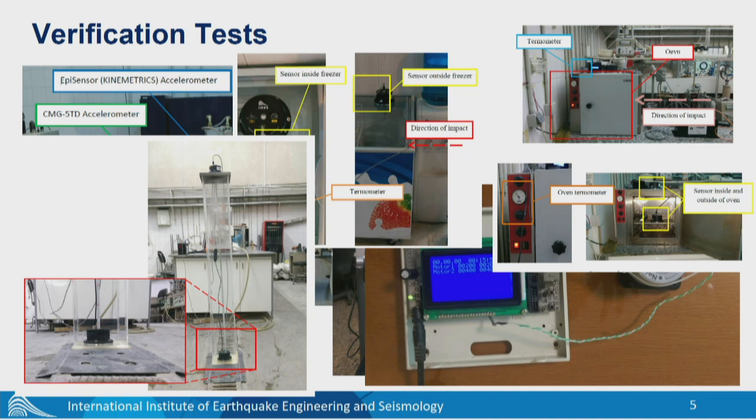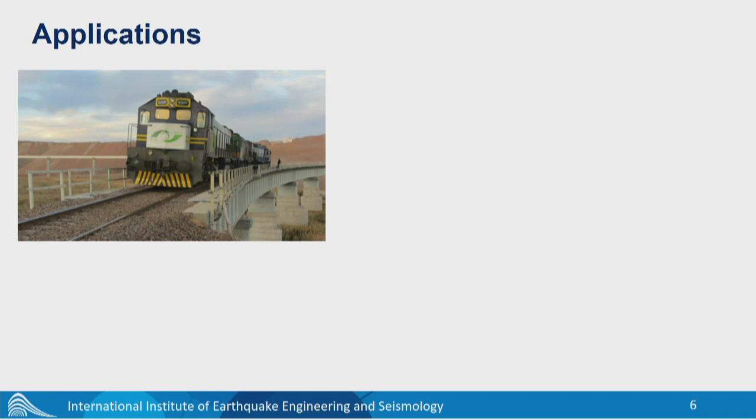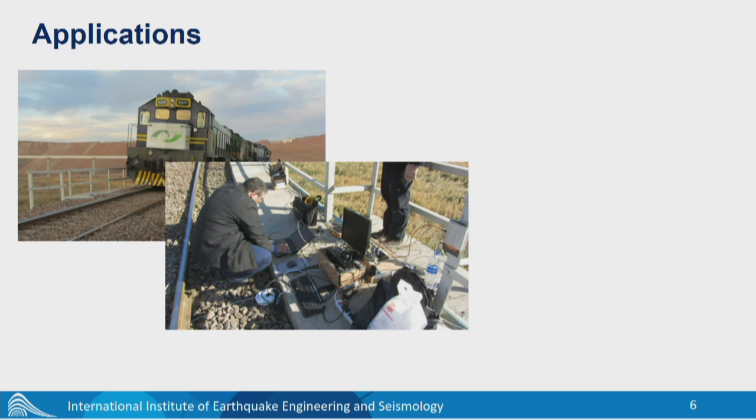After that, we tested the sensor in real applications. For example, for measuring the vibration of a railroad bridge when an actual train goes over the bridge, we installed our sensors collocated with other sensors and measured the vibrations of the bridge, and everything was good.